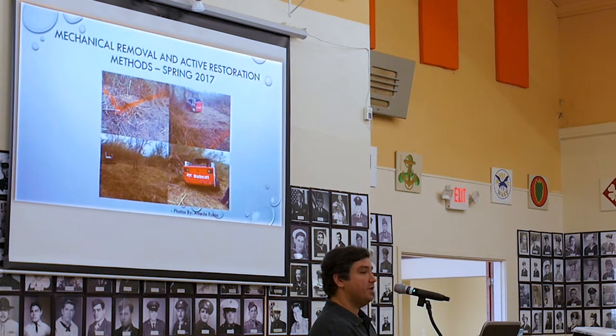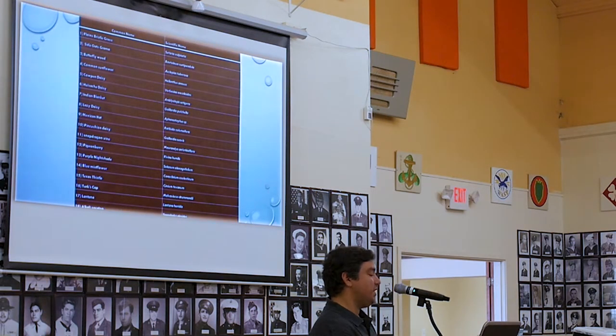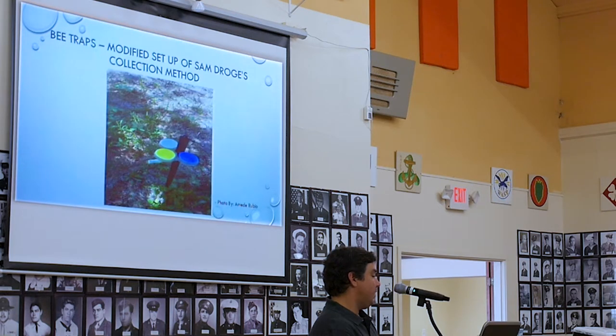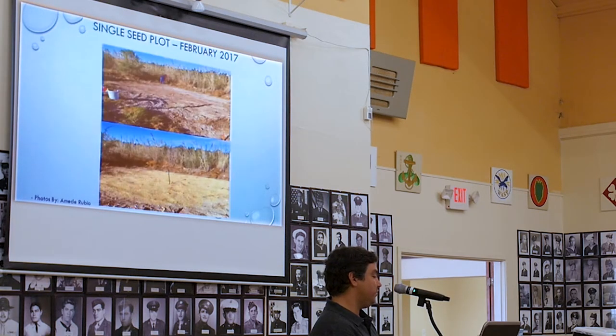So this is our little skid steer, cutting them down. Seed plots with sunflower. This is our seed mix of 20 different species that are found along the border. And these are also bee traps that we set up to look at how restoration of these areas affected native bee communities. This is an unrestored aerial view.